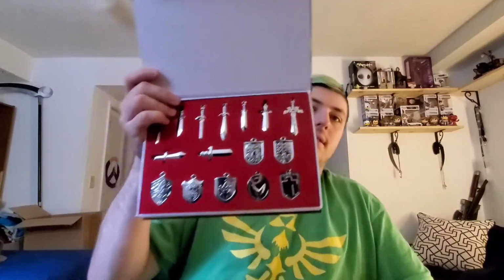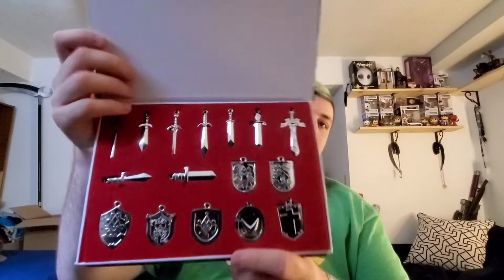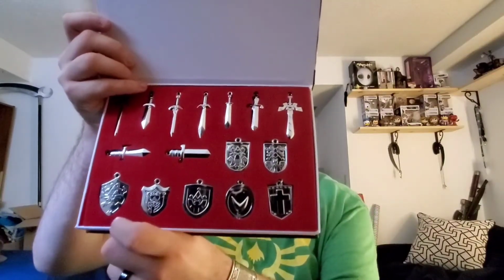It's all the swords and shields. Most of these are from Twilight Princess. So it's Twilight Princess and Skyward Sword, where you can get all of these. And then they have the shields down below, and they have the Hylian shield from both Wind Waker and your generic one. So that's really cool. I very much like this set.